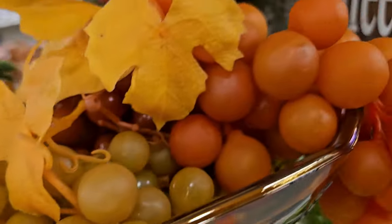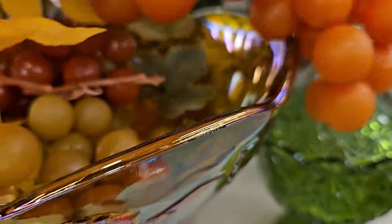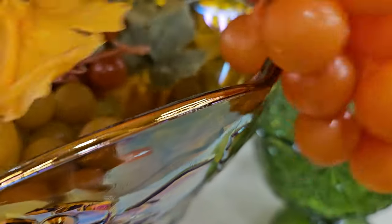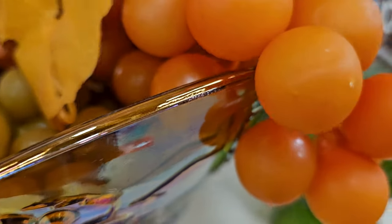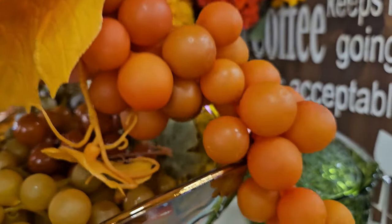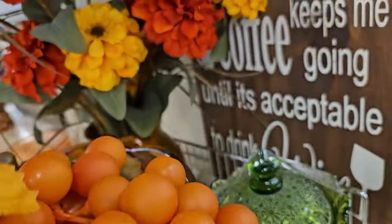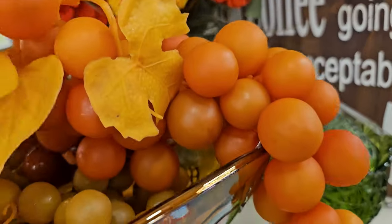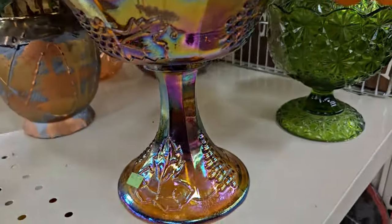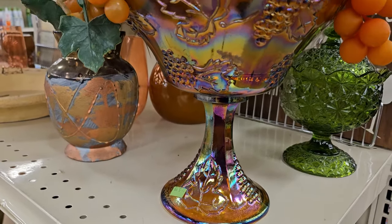But it evidently includes all these grapes here, and this is really nice. There's some grapes missing on it, but an antique mall would charge $5.99 just for this cluster of grapes. Yep. I just don't like the purple showing with that iridescent finish.